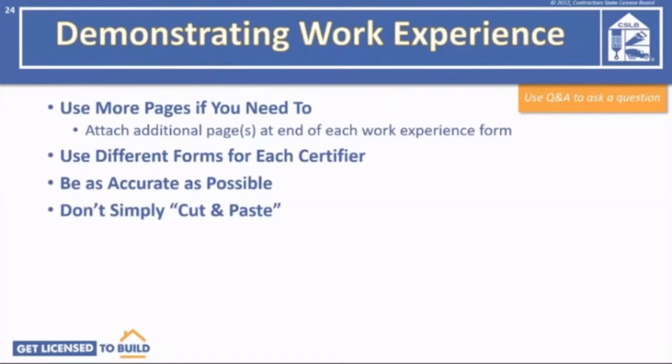Be as accurate as possible. Make sure the person certifying your work describes the actual work you performed and the dates in which you performed them. We will now share some examples of both good and unacceptable descriptions to demonstrate work experience. Do not copy and paste this information directly into your applications.